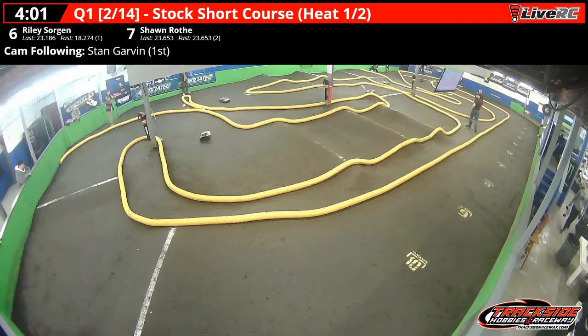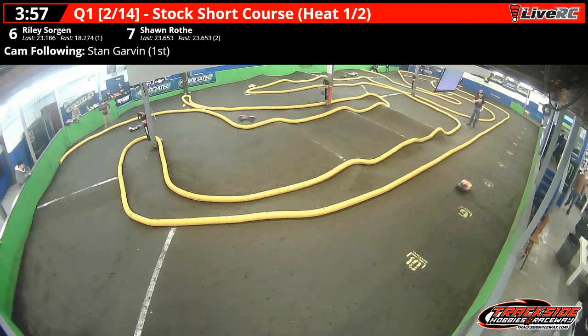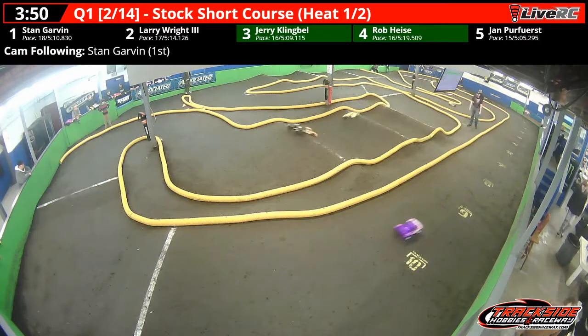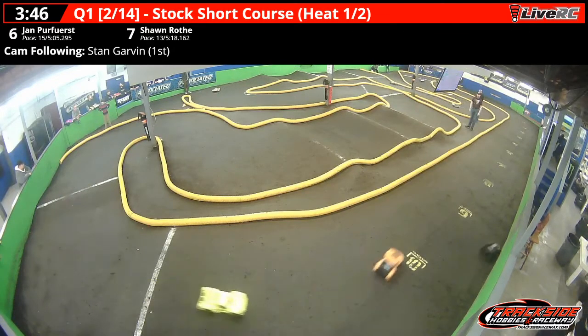Larry Wright the third off to a quick start. Larry in that obnoxiously fluorescent yellow truck, in and out of the penalty box for Larry. Falling in behind Stan. That's a good place to be. Your leader, the all-orange truck. Give him room when he comes up to you. Let him through. That's Stan Garvin on point.